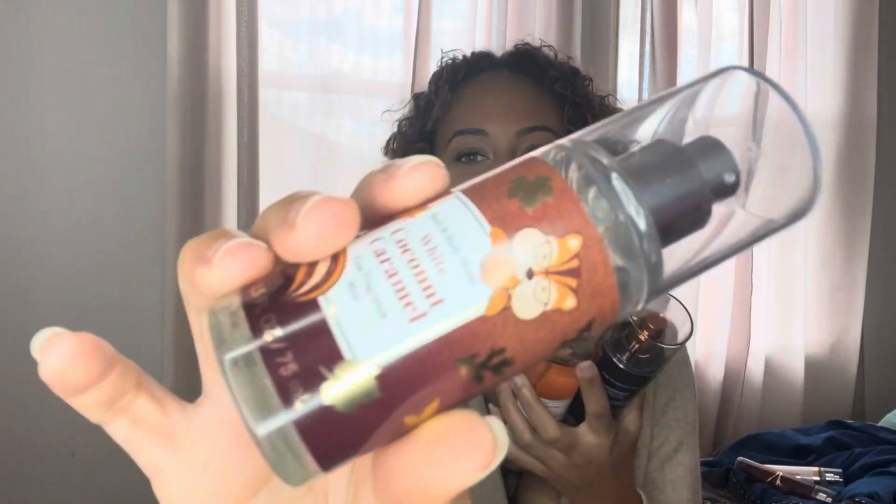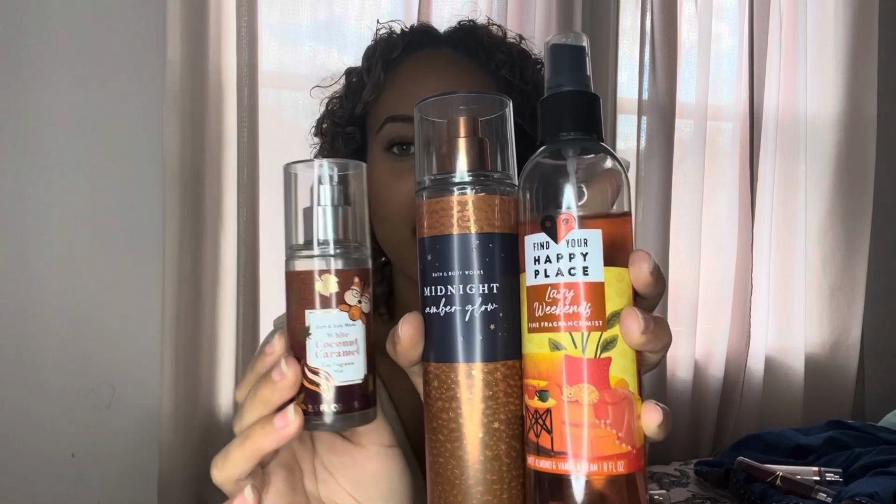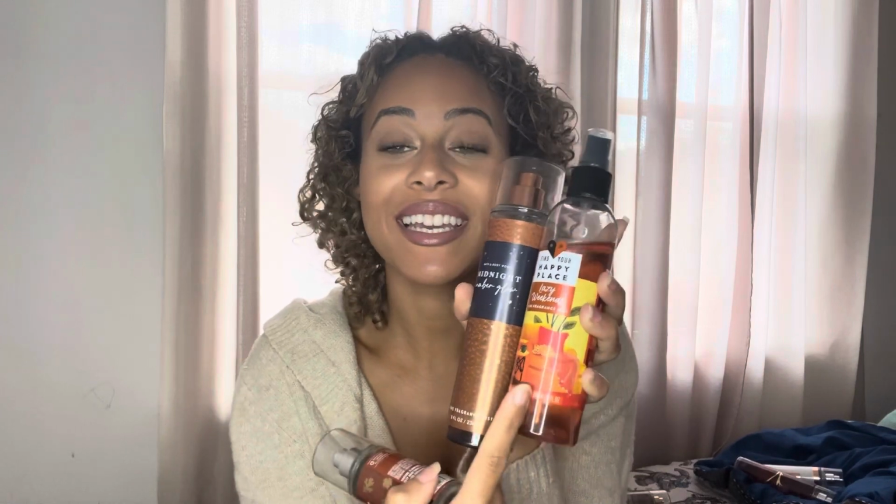I really didn't use too much of it, but to really make it the chestnut praline latte, you have to add white coconut and caramel. You have to add it because this has the hazelnut note that really ties in the whole coffee praline yumminess. You guys, absolutely stunning freaking combo. It's chocolatey rich goodness. If anything, please buy this mist because it is so good. I'm smiling because it is so good.